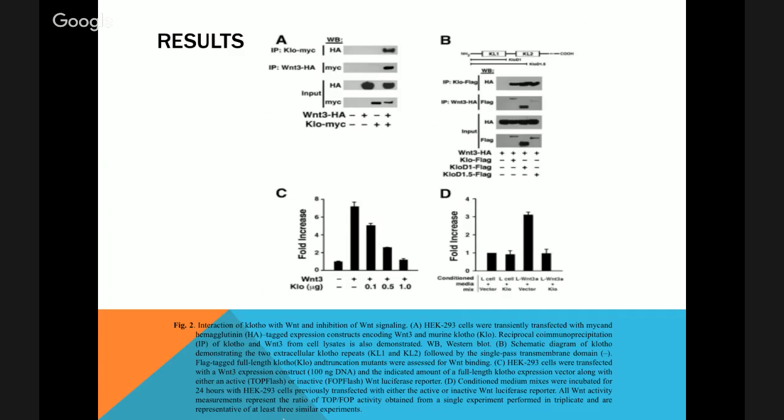So C shows HEK293 cells transfected with a Wnt3 expression construct and an amount of full-length Klotho expression vector, along with either an active or inactive Wnt luciferase reporter. D shows conditioned medium mixes that were incubated for 24 hours with the HEK293 cells that were previously transfected in C. And all of the Wnt activity measured shows a ratio of TOP and FOP activity that was obtained from a single experiment performed in triplicate and are representative of at least 3 similar experiments.